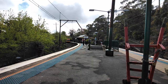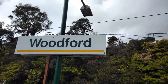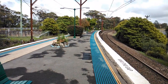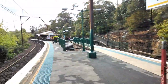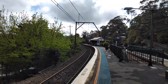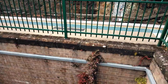Okay, time for a little tour around Woodford railway station. Woodford currently has the old station signage, and with some green seats, we've put in the tactiles, facing towards Katoomba, Mount Victoria and Lithgow, and of course facing towards Sydney. Got a nice heritage station building there, and a pretty curvy platform. As you can tell, Woodford is not wheelchair accessible. Yeah, and the access is via stairs.